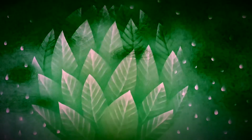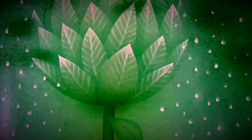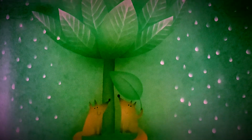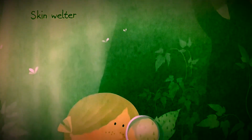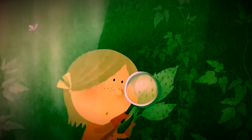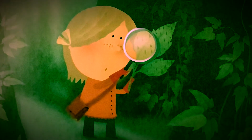A leaf is also a rain stopper. Flat, broad leaves shelter things underneath the tree from rain. Never stand under a tree during a thunderstorm, though. A leaf can be a skin welter. Not all leaves are nice to touch. Poison ivy will cause red, itchy bumps or welts to form on skin.